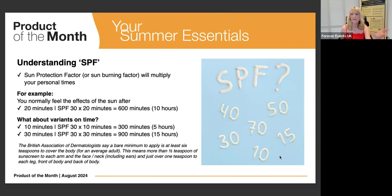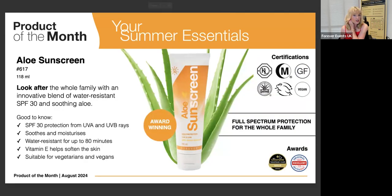I'm sorry I had to go back then, but I really wanted to clarify that because that is a question that I know people will come up with. So SPF 30, that's why we go for the 30, not 50, because SPF 30 has been shown to be enough protection from UVA and UVB rays. So it is a broad spectrum. So we know it's the one that's going to be suitable for the whole family. The great thing about the product, because of what it contains, is aloe vera as well as vitamin E. It's a fantastic product because not only is it doing its job of the protection, but also it is moisturizing the skin. It's keeping the skin lovely and supple.